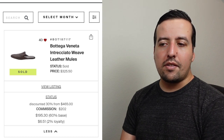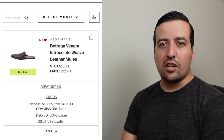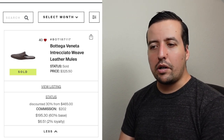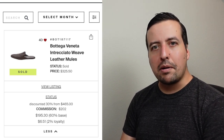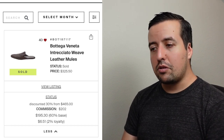I knew that this woven pattern is a Bottega Veneta staple, but that it's very on trend as well. It's one of their house signatures that they're really well known for. So when I saw them pretty moderately priced on Poshmark, I thought there's room for me to make some profit here. So I scooped them up, sent them in, and they have now sold.